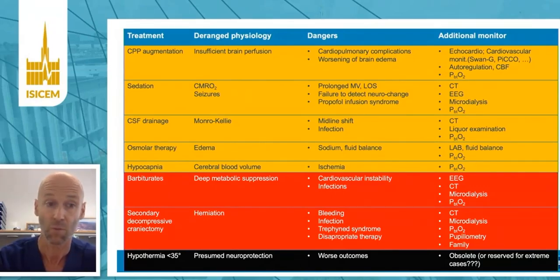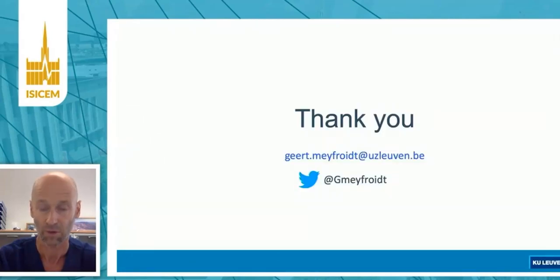And especially if you move up to more dangerous therapies such as barbiturate coma, secondary decompression, or deep hypothermia, if you still want to do that in certain cases, it's definitely important to put in additional monitoring.